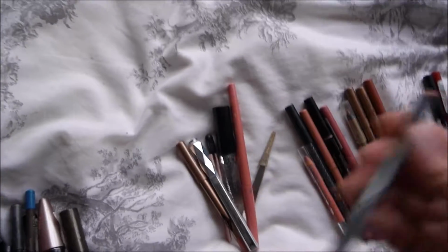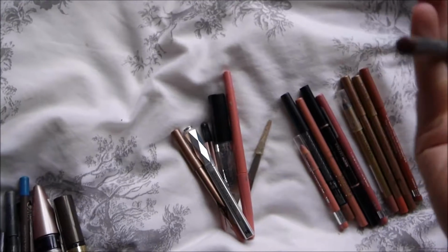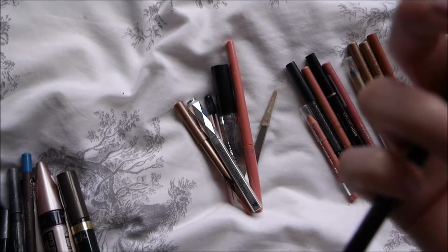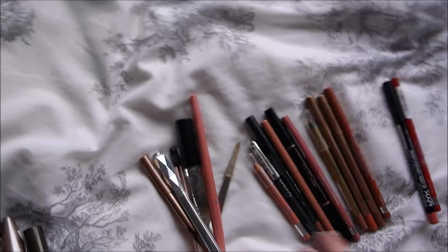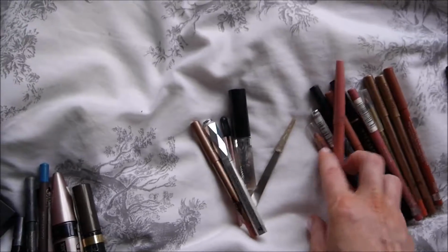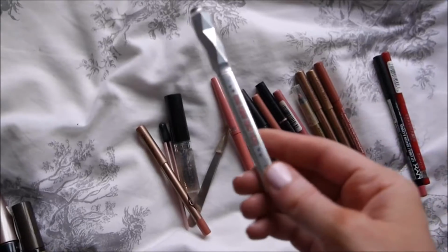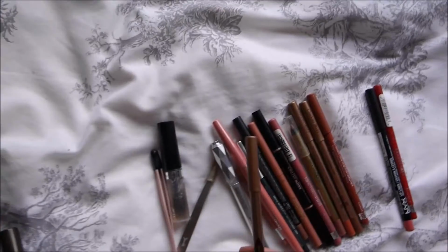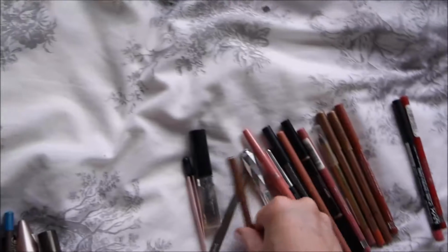Still going strong. This is a Kiko, that's where the lids come from. Lip liner, and it's very similar to MAC Spice, is it? But I think I'll keep it because it's quite a good in between, not too red but not too brown colour. Smashbox, the pink lip liner, uses quite a lot, so I'm going to keep that. Benefit Goof Proof Brow Pencil, really like that, even though my eyebrows are tattooed, it's nice to have just in case. And Charlotte Tilbury Pillow Talk Lip Cheat, a classic, definitely not getting rid of that.